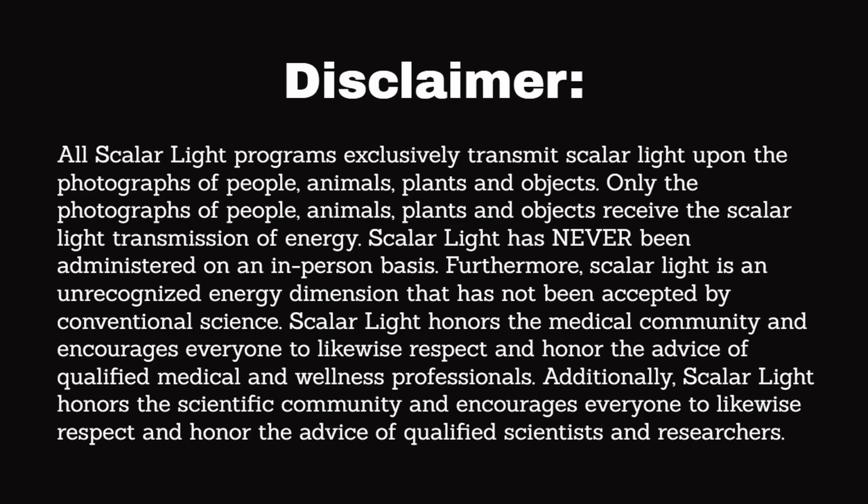Disclaimer: all scalar light programs exclusively transmit scalar light upon the photographs of people, animals, plants, and objects. Only the photographs of people, animals, plants, and objects receive the scalar light transmission of energy. Scalar light has never been administered on an in-person basis. Furthermore, scalar light is an unrecognized energy dimension that has not been accepted by conventional science.